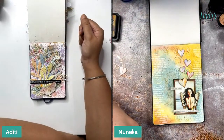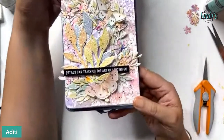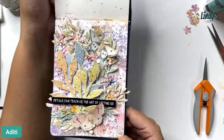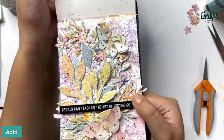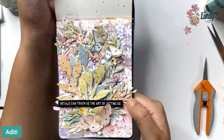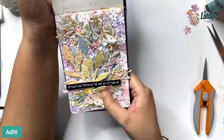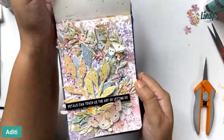Okay, so I'm gonna put Aditi solo layer so you can show us a close-up. Wow, it's so beautiful and rainbowish. Yes, it is actually pastel rainbow, I think. I love it, all the layers, the tiny flowers, the leaves, and perfect butterflies to accompany it. Even the quote with spring coming and new beginnings, it's so meaningful. So yeah, that is my page.